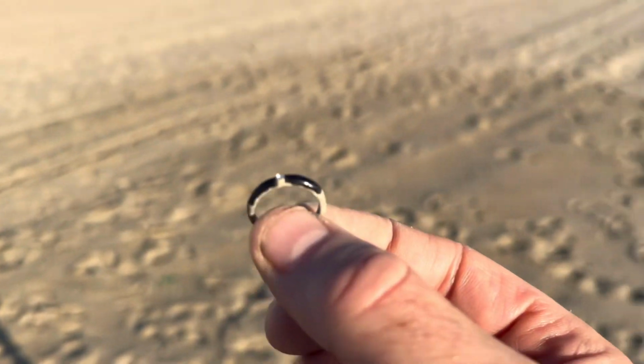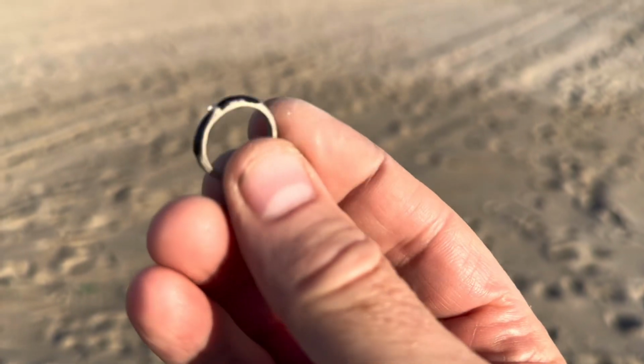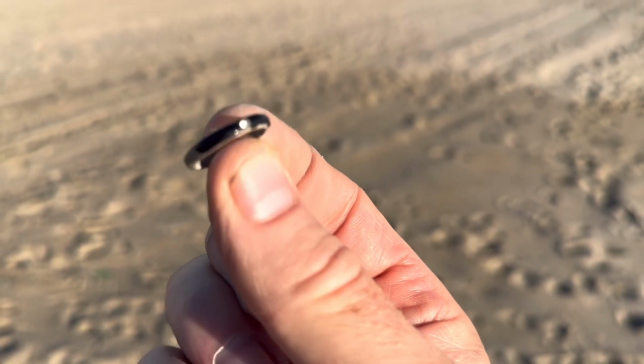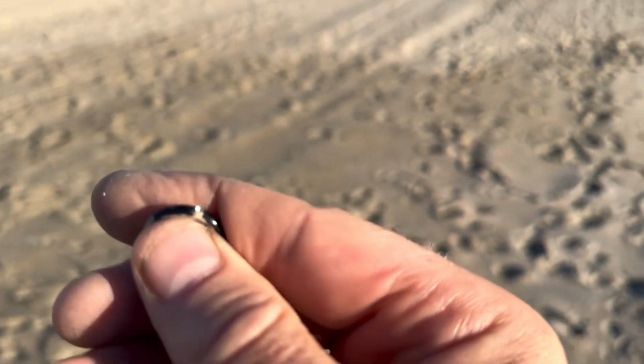Here we go. That's smart. Get the light to the back of you, not to the front. No black piece on the top. I don't know what that's about. I like the diamond maybe. There we go.